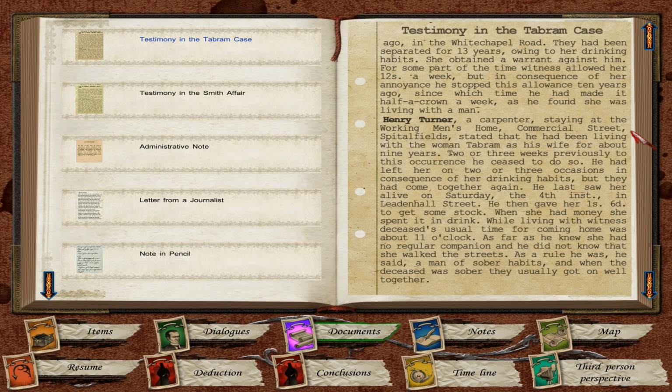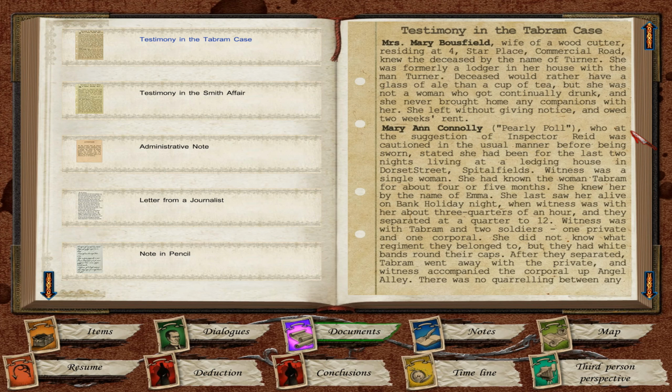When she had money, she spent it on drink. While living with witness, deceased's usual time for coming home was about 11 o'clock. As far as he knew, she had no regular companion. He did not know that she walked the streets. As a rule, he said, he was a man of sober habits, and when the deceased was sober, they usually got on well together.